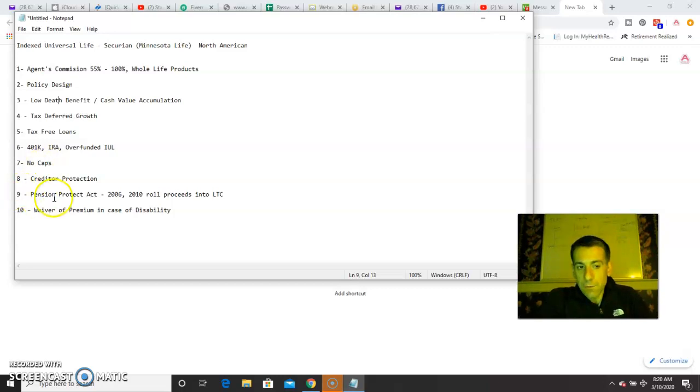And then also right here, if you're looking down the road, and again, this is tough, but this is the benefit of a fiduciary, of a planner, of a person that can think ahead. With the Pension Protection Act of 2006, which actually rolled out in 2010, you can take the cash value proceeds, let's say you have accumulated cash value, and you can roll that in and make that applicable for long-term care benefits. And you can do that tax-free. And again, it's flexible. You have a lot of different options.